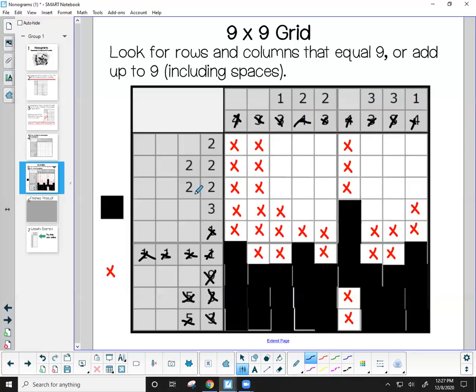Now, look at this row here. I know I need a group of 2 and a group of 2. So there's going to have to be a group of 2 in here and a group of 2 in here. My problem is I don't know if it's a 1, 2 or a 1, 2, right? I don't know if it's shifted to the left or shifted to the right, but I do know that regardless, if I have 1, 2 or 1, 2, that block is going to be used. I just don't know which way it's going to go.